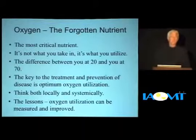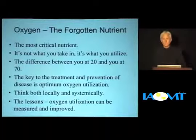So while you're sitting there breathing oxygen, you might wonder to yourself, how much of this stuff am I really utilizing well? Now, if you wondered that, and you wanted to find out how well you're utilizing oxygen, what would you do? Well, you'd be sort of stuck. There are not a lot of ways that you can measure how well you utilize oxygen.